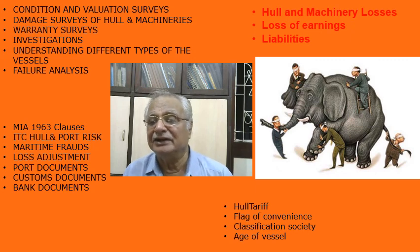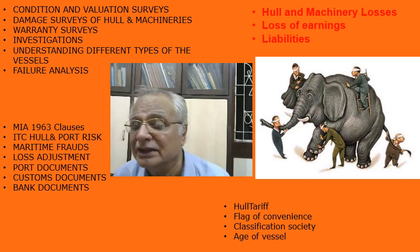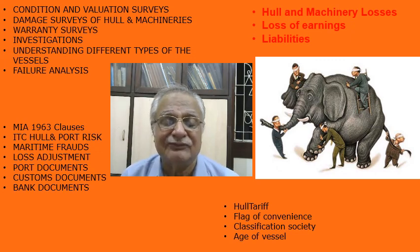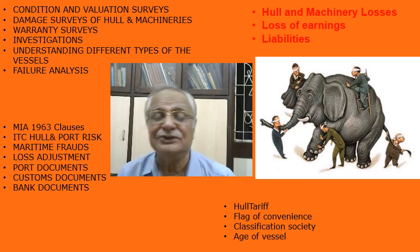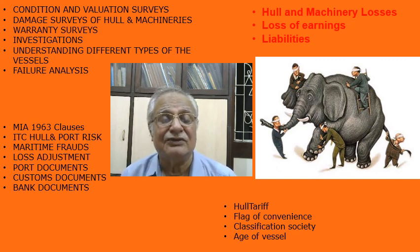And then finally, you know about the losses, you know about the various methods of survey, you know about the methods of adjustment, and now you should know about the hull tariff. Why should you know? As a surveyor also, you should know how the vessel is rated for the purpose of insurance and how hull premium is calculated. Then you should know what a flag of convenience is, what the classification society is, what the classification warranty is, and what the ISM warranty is.